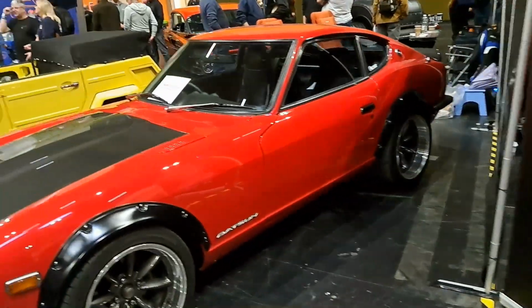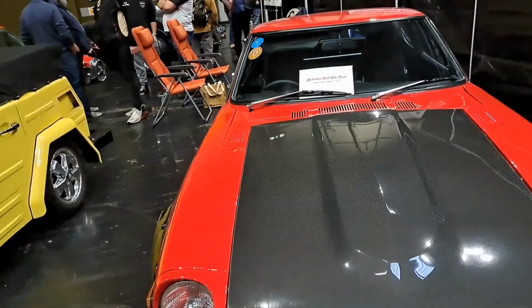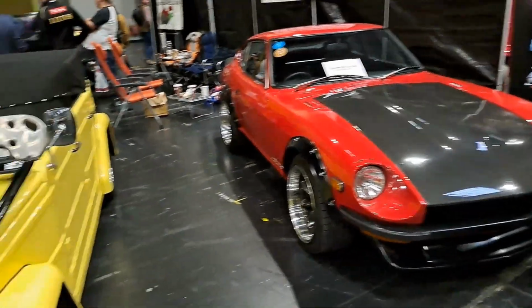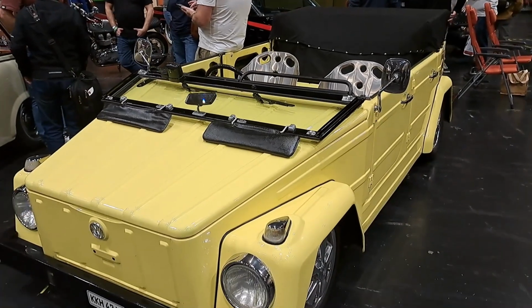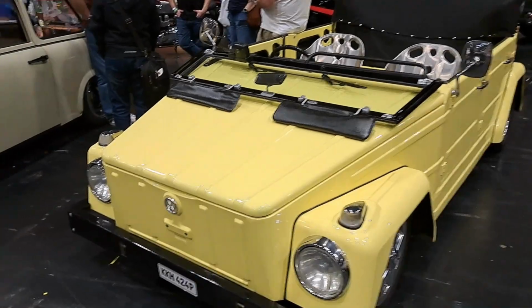Ooh, Datsun 240Z. This is the Splinter Cell Car Club. Has that got anything to do with the game? Who knows? VW Trekker, actually right-hand drive, 75, 76.